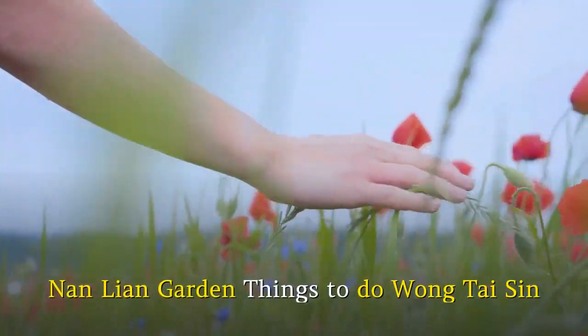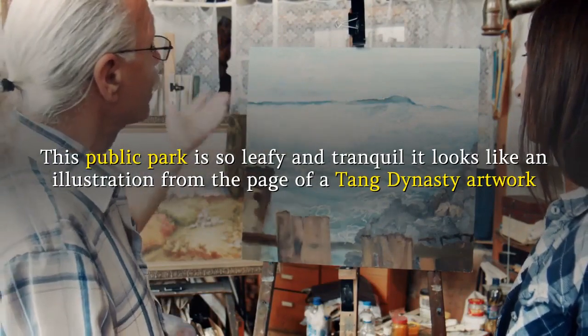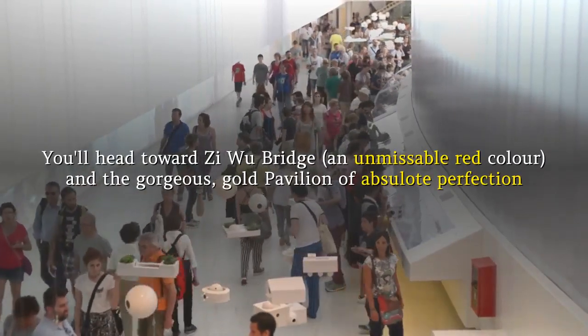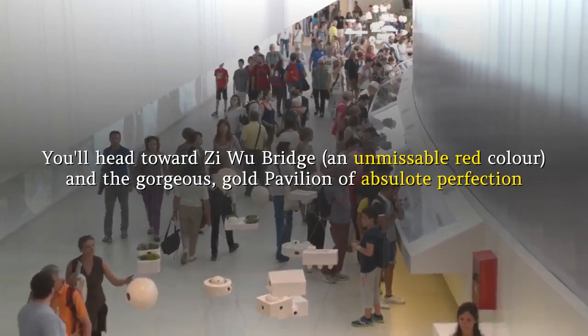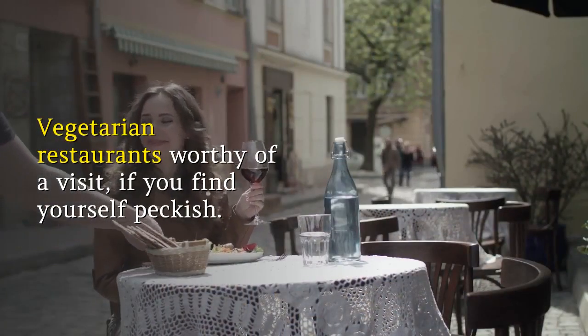Nan Lian Garden. Things to do. Wong Tai Sin. This public park is so leafy and tranquil it looks like an illustration from the page of a Tang Dynasty artwork. As you make your way around the waters and rocks, you'll head towards Ziwu Bridge, an unmissable red color, and the gorgeous gold pavilion of absolute perfection. Not far away from the garden is Chi Lin Nunnery, and vegetarian restaurants worthy of a visit, if you find yourself peckish.